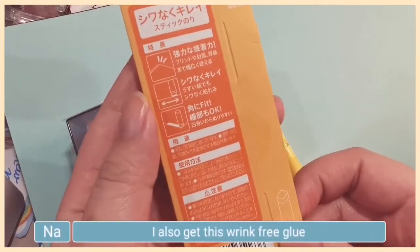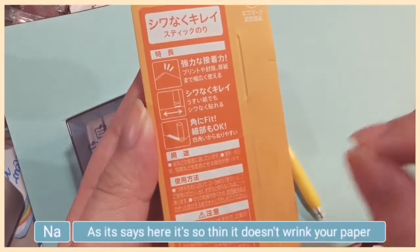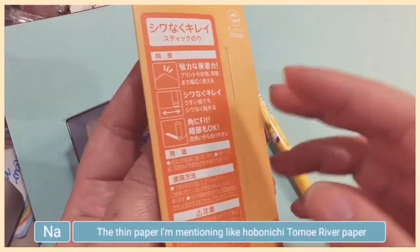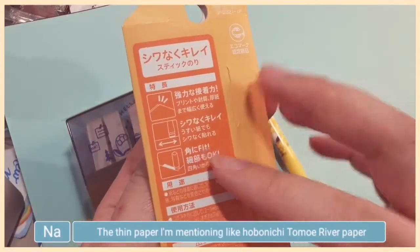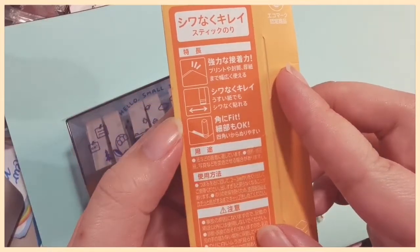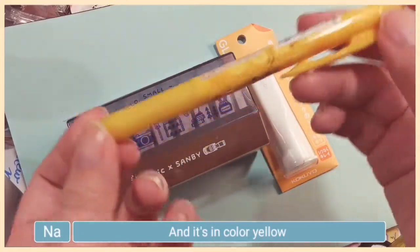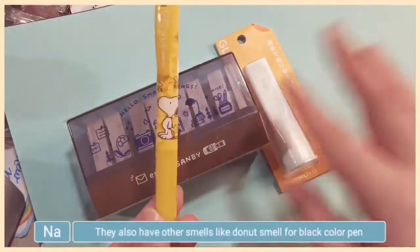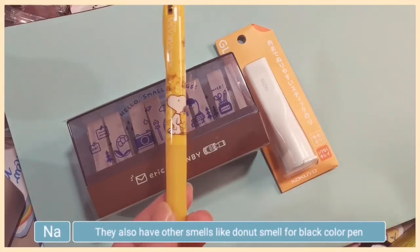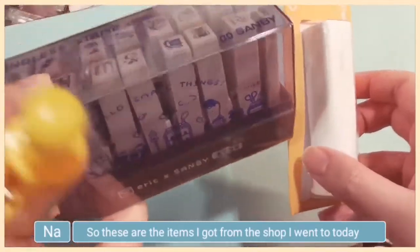Wrinkle-free glue, as it says here, it's so thin that it won't wrinkle thin paper. I want to mention it's like Hobonichi, because usually when you use glue, the paper will wrinkle up, and I don't like that effect that much. It has a smell to it. So this is tangerine or orange, and it's in the color yellow. They also have other different smells, like if I'm not wrong, there's a donut smell for the black color. So yeah, this is what I got from the shop that I went to today.